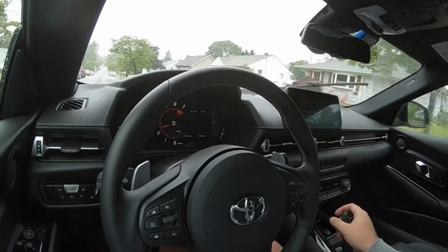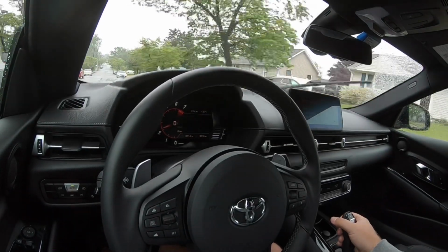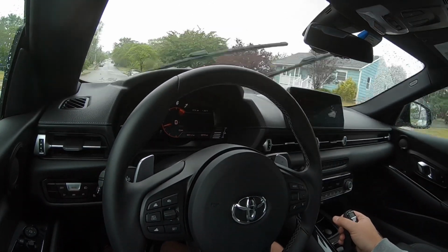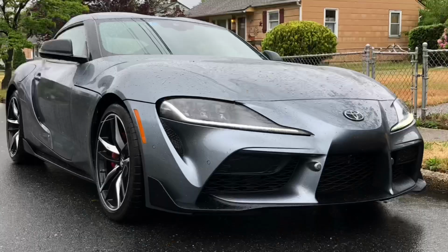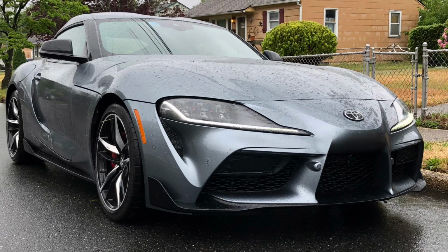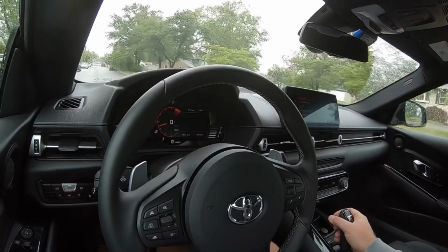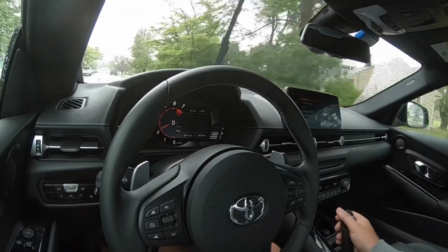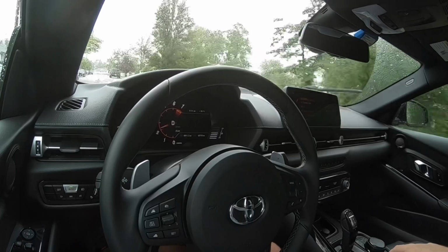I'm definitely a fan, big time. And like I said, with these weather conditions, it just made me even more of a fan. I loved it when I had the yellow one, and now I'm in love with this one. It's in this really nice gray. It's a beautiful, beautiful car. So make sure you check it out if you're in the market and let me know what you think. But like I said, it was a blessing in disguise to get it in the rain and really see what it's all about.